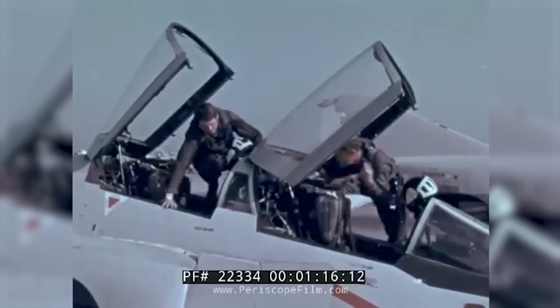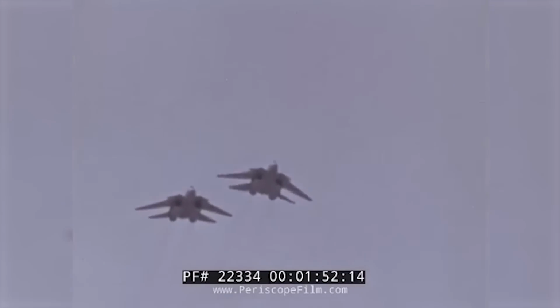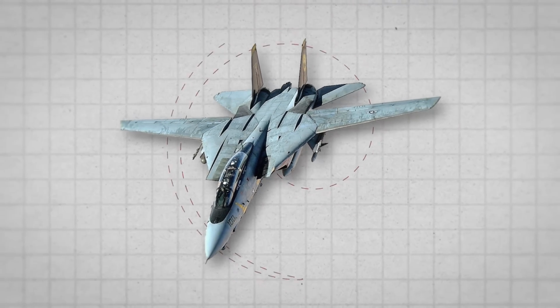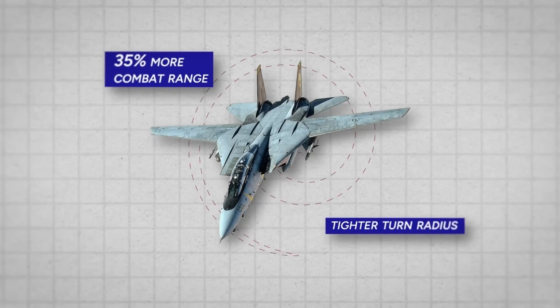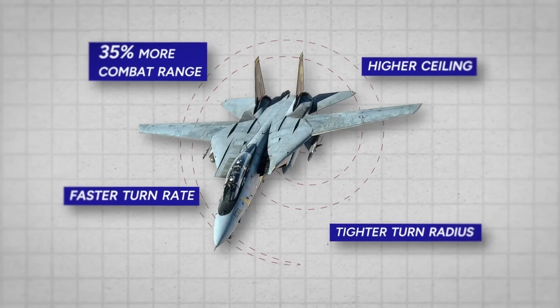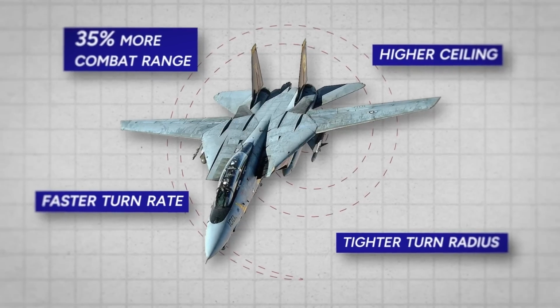The pair was equipped with the world's first ever fourth-generation aircraft. The F-14 was on the bleeding edge of fighter technology. Compared to the F-4 Phantom it was replacing, it had 35% more combat range, tighter turn radius, higher ceilings, but at the same time, the F-14s were still an entirely unproven concept that had never really been tested before in combat, and there was a laundry list of criticisms of the aircraft. Some believed that the new fighter was overly complicated, too expensive at $135 million a pop. The F-14 had a lot to prove to the world.